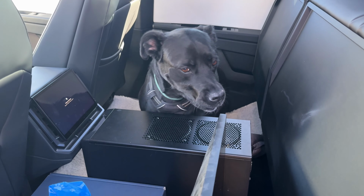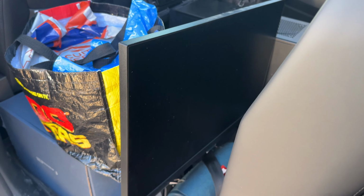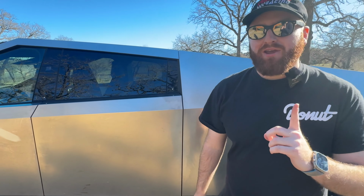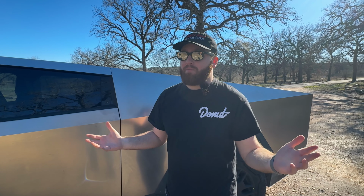We also brought Starlink. I am so excited to try Starlink out. And you can also see I have some computer stuff. So stay tuned for a different video. We are going to be gaming off of the Cybertruck completely with Starlink, and I'm gonna play multiplayer games, so stay tuned for that.